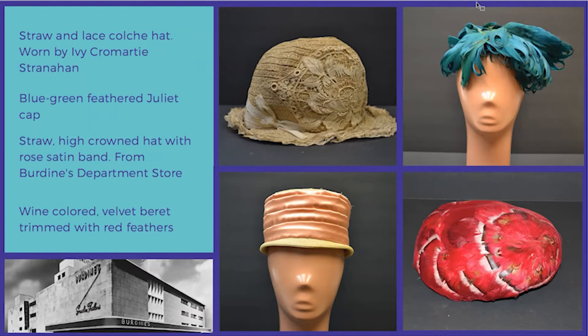The blue-green feathered Juliet cap is also called a calotte cap. It originated in 16th century France and is called the Juliet cap because most of the time you see one is when Juliet of Romeo and Juliet is wearing one. So it has a bit of a pop culture reference to it.